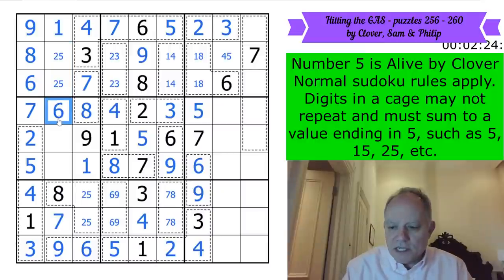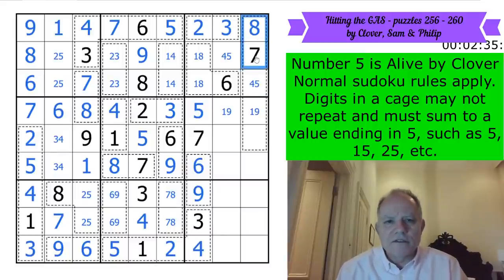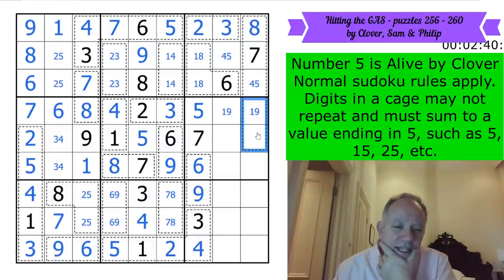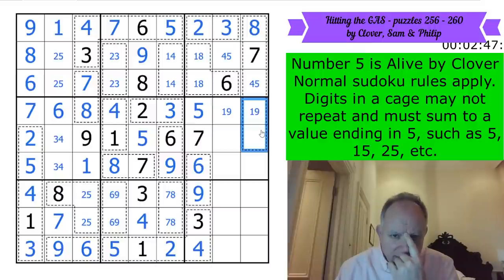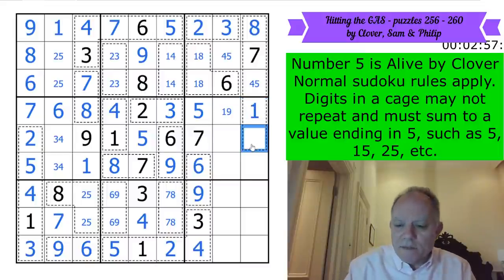3, 4, and 6 here. I can only do the 6. 1, 9 as a pair there. That's an 8 now. This is 4 or 5. Okay, so the totals aren't very different. 19 or 20. So these add up to 4, 6. No, hang on. 5, 6. 15 or 16. Can't be 15 or 16, so it must be, can't be 6, so it must be 5.